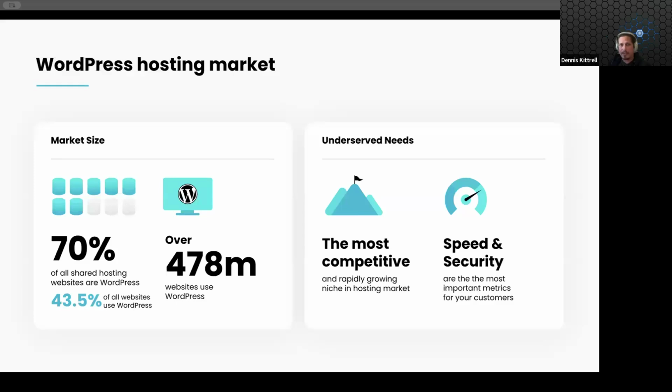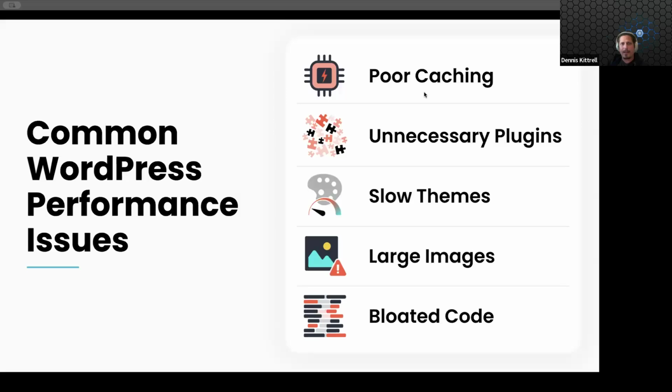What that means for CloudLinux, and what that has meant for our strategy, is that there are a number of underserved needs within the hosting industry that we have aimed to fill. There's obviously a lot of competition in the WordPress hosting world, a lot of demands from clients, and a lot of problems that we know your clients are running into.